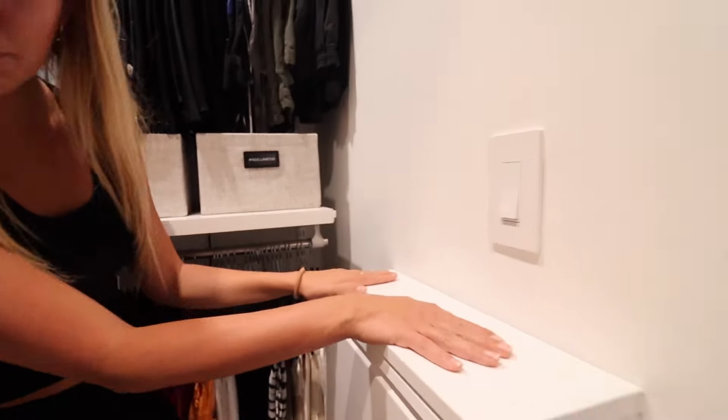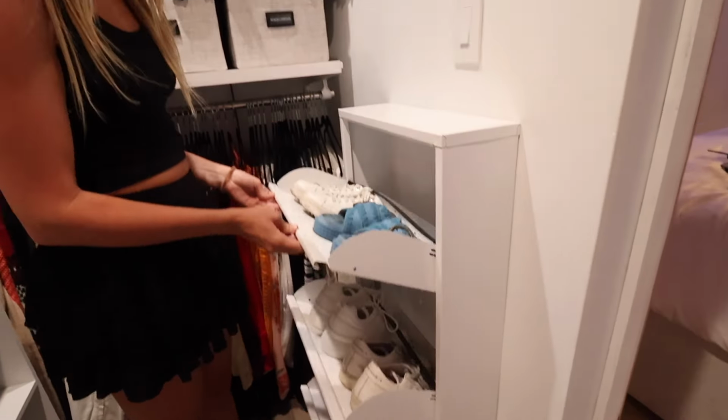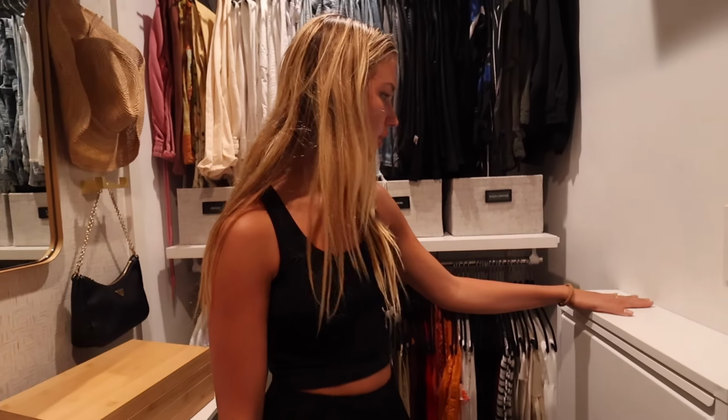Also, this bad boy right here is the shoe thing I was telling you guys a little bit about. It literally flops down and you can fit 6 pairs of shoes, and it barely takes up any space, and it gives you a little bit more counter space if you want to put something else on here.